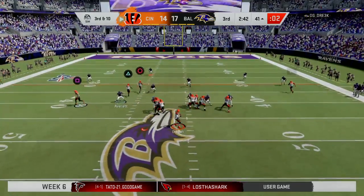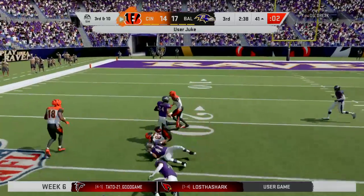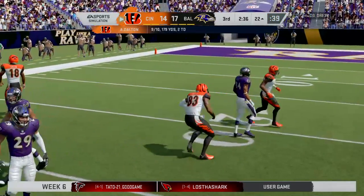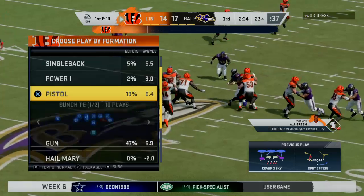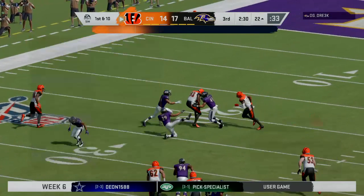The pressure drops off as they'll look to throw. He's got his man, Boyd. And he's got this down almost to the 20 before he's dropped. The Bengals passing game finding a rhythm. They've got another first. First down.